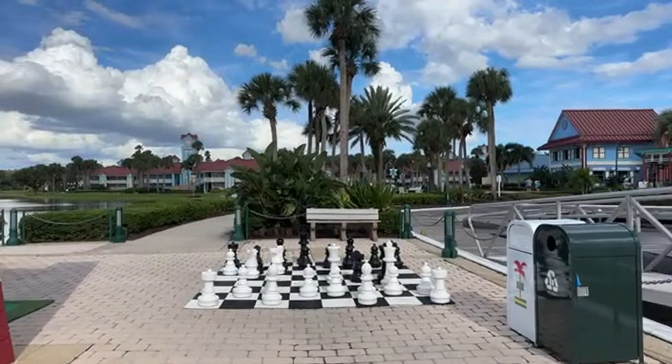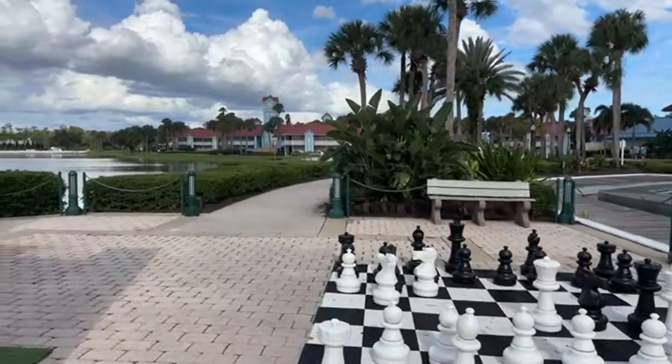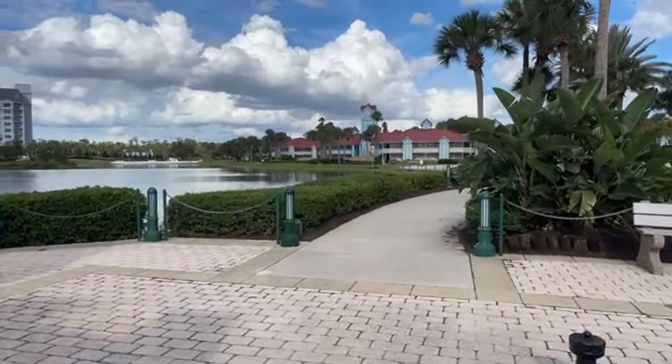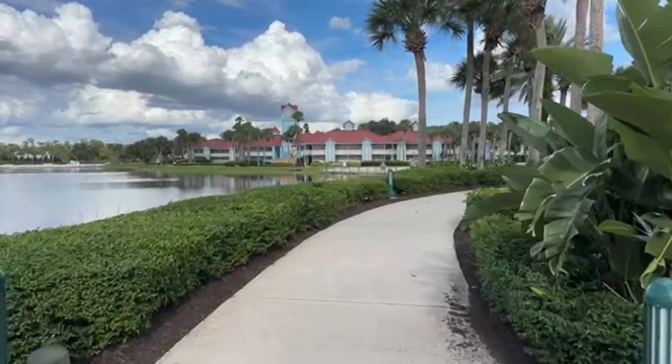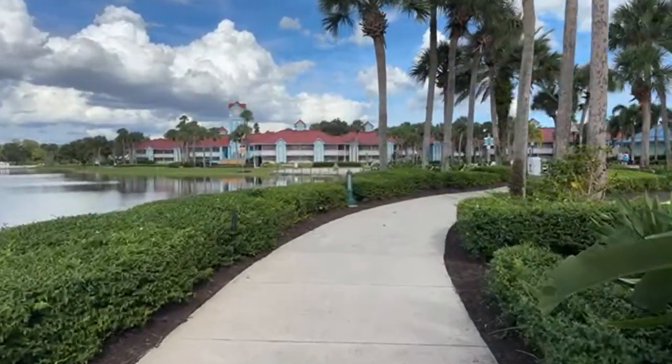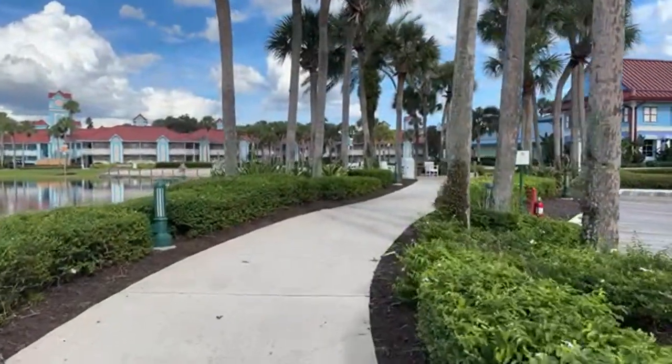Oh, the big chess. My kids love it. My partners in crime are my two daughters. And any of you been on our streams before, they are awesome. Two fantastic girls. And they will play that big oversized chess for hours. They love it. So, we're walking by.